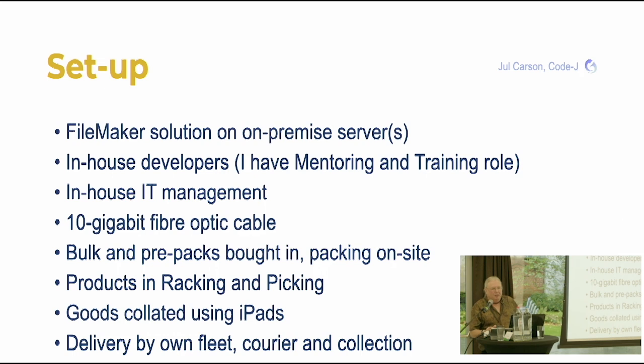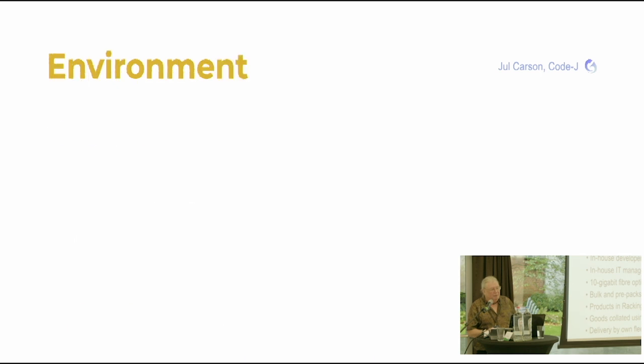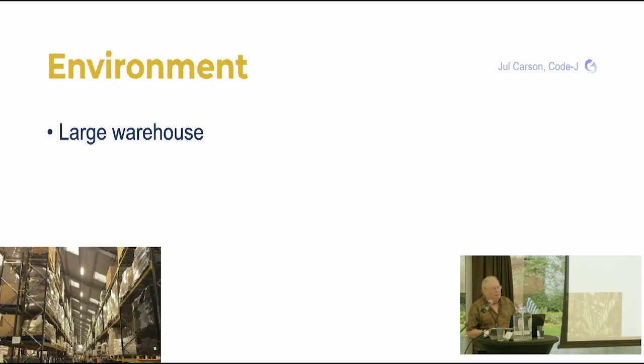The delivery is primarily by their own fleet of lorries. They also use couriers where they can't get their lorries to deliver something or it's not practical, and also customers can collect. And again, that's important in this whole process. But primary deliveries are through the lorries, and the lorries will have pallets on them, and the pallets will have mixed orders, multiple orders, and they'll be going to similar but different places.